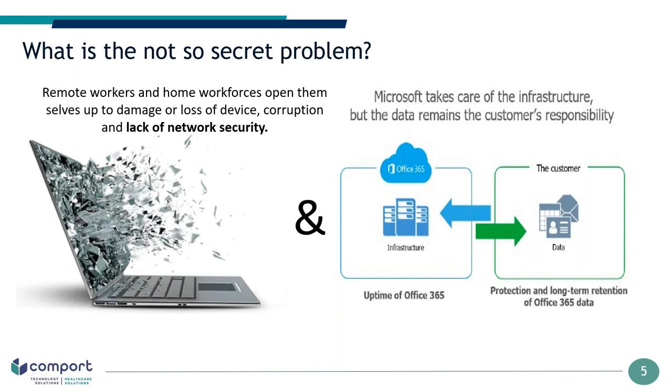Second problem, just because Office 365 applications are hosted by Microsoft does not make them 100% safe or ensure that the data will always be there when you go to restore or when you go to pull data for legal reasons, many different reasons in which you may need to go and retrieve that data, and you might be surprised to find that it's not there if you're not backing that up.